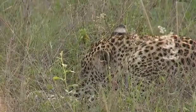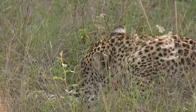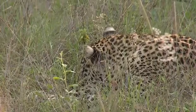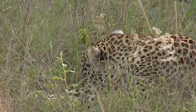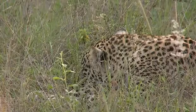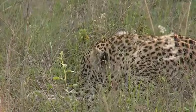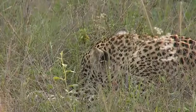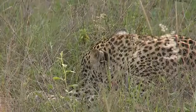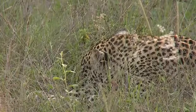Now, considering that most cats do sleep for 18 to 20 hours on an average day, we were lucky to get close on 2 hours of non-stop activity from him. I think the fact that he is a little bit younger and because he is hungry, the sleeping may take a little bit of a back seat at the current moment for him. Maybe more similar to our 12 hours on, 12 hours off, in order for him to give himself enough opportunities to catch some prey.